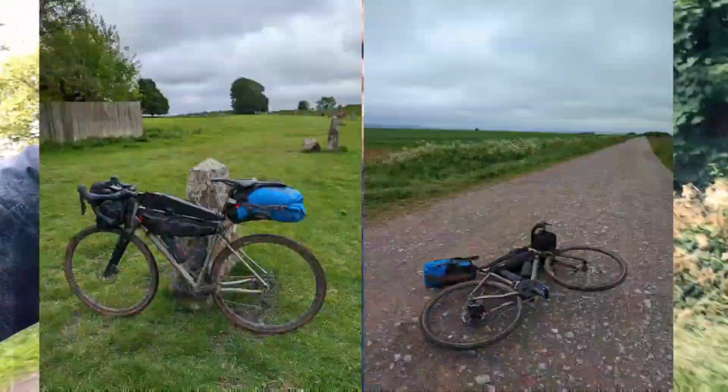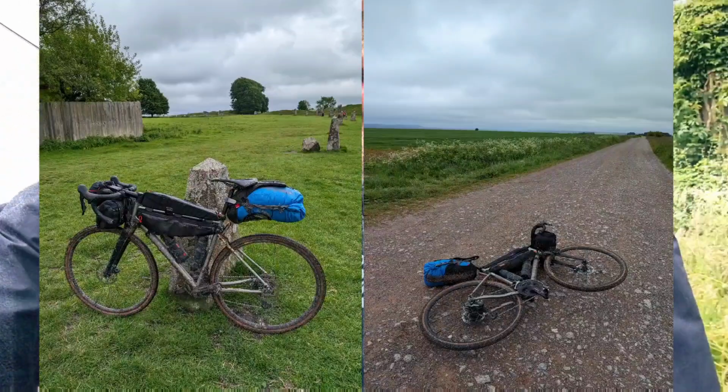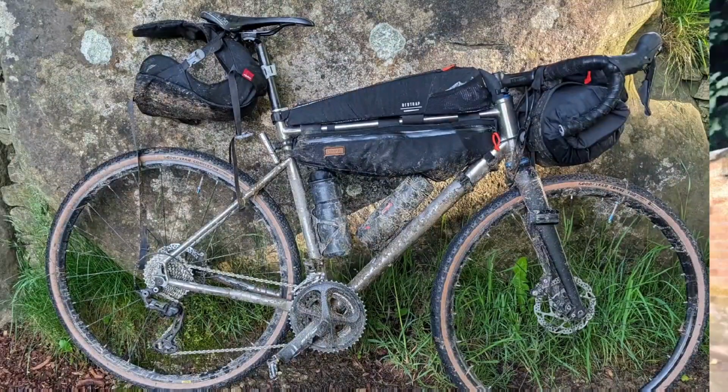Like I say, check your kit really carefully. Make sure you've got the right kit, and one big mistake I made was water. I decided to take one large water bottle and a kit bottle in my second bottle cage. That was a big mistake, because we were constantly on the hunt for water. I was constantly running out.